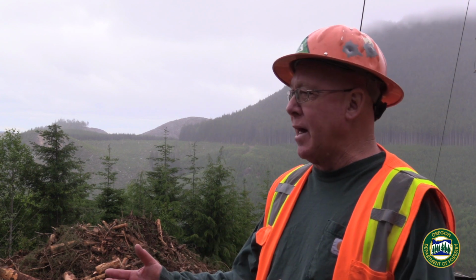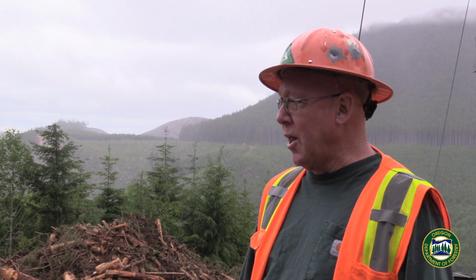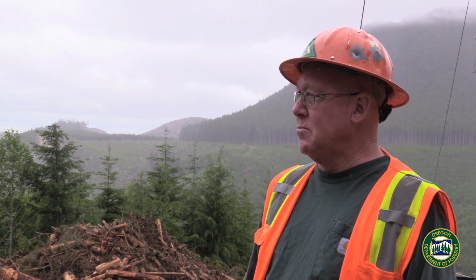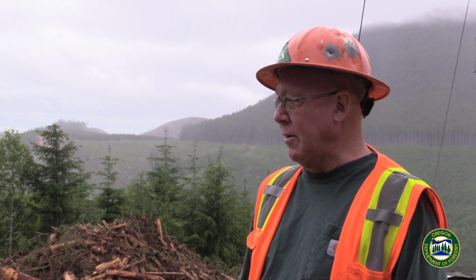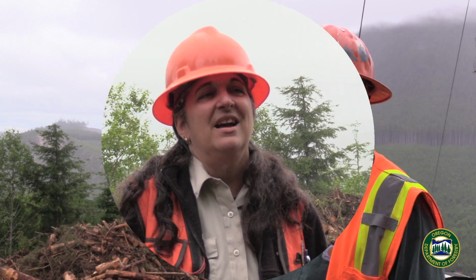Okay, we got a couple challenges taken care of. Then it's time to string the road line. The drone saved two and a half days of man hours to go from the landing all the way to the back end. Another resource that required protection in this sale was the reprod.